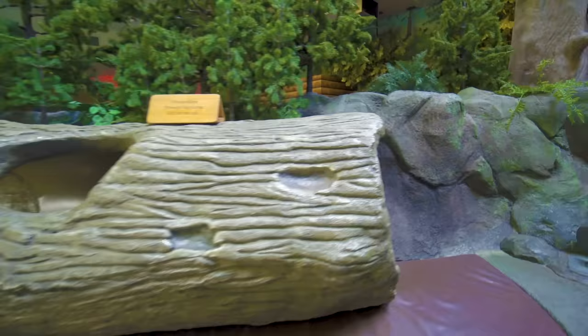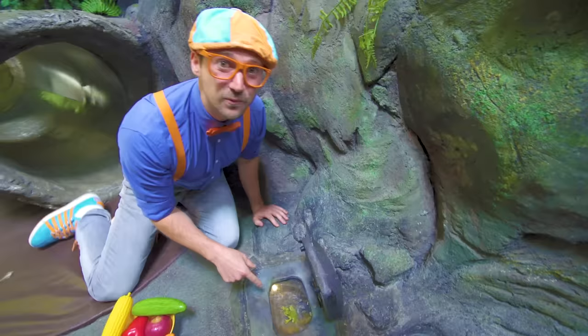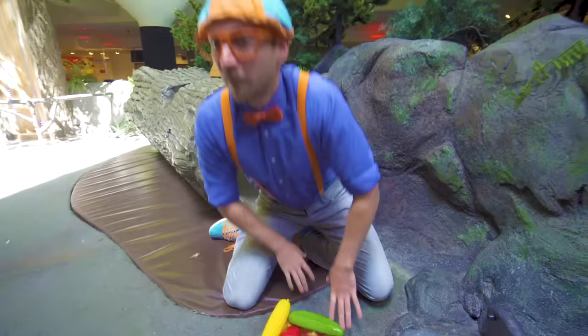Whoa. Hey. Look, another rock right here. Let's open it up. Oh. Look at what it is, it's another animal. This right here is a frog. Wow, let's act like a frog. Ribbit, ribbit, ribbit, ribbit. All right, let's continue on.